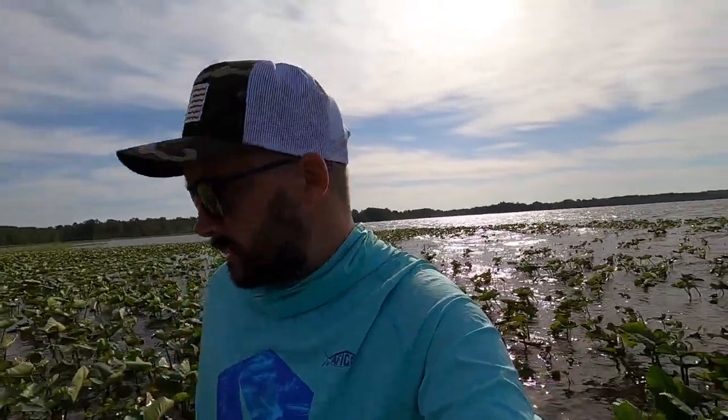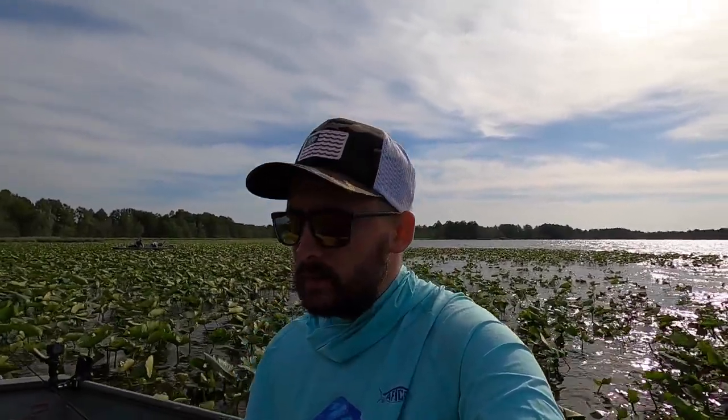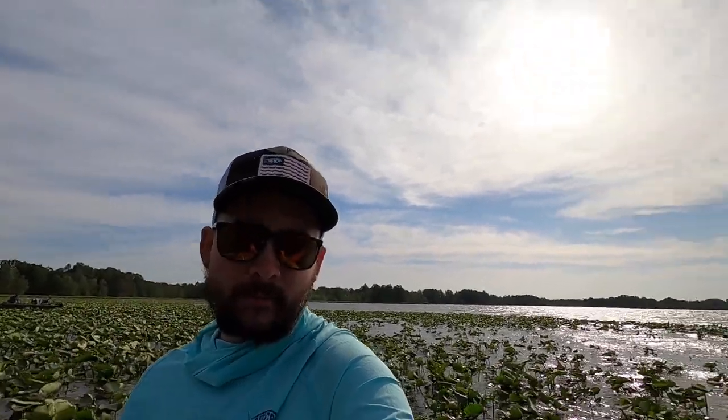We got some crappie action going on today. We're starting off with this one. Going white. Yesterday we used all black. You used all black all day, didn't you? We used all black all day. Switching it up. Going white. See if we can get on some fish. See if we can get on a big crappie. Did not catch a big crappie yesterday. Tip it with a wax worm. Let's get going. Let's catch some fish.